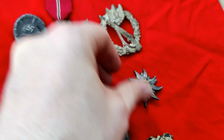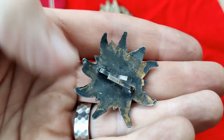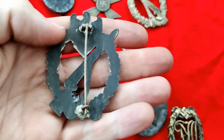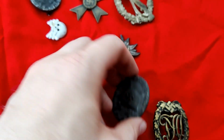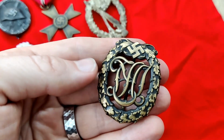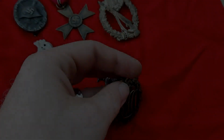And then the Edelweiss with the swastika on it. I am told that these are political National Socialist Party pins that officers and infantry could wear on their hats. And we have another infantry assault badge, another black wound badge. Some of them are stamped steel, others are whole. And then this, again, I forget what that badge is for.